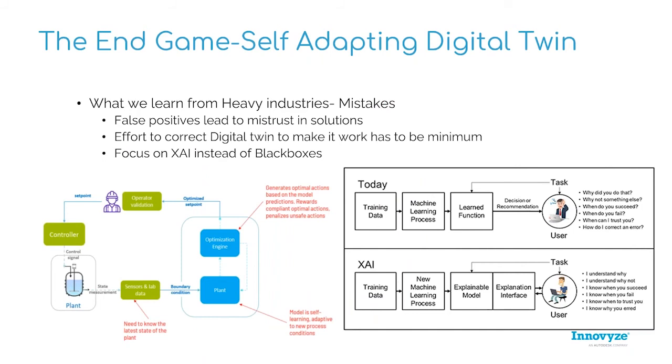So the end game, what has happened in heavy industries, I just wanted to bring that into play. There are false positives, where you have an alarm or alert without a real case, which leads to mistrust. These are called false positives in the machine learning world. And then what happens is that once you have a false positive, you need to go back and correct this digital twin and make it work. And that takes a significant effort, like retraining and so on. And sometimes it's a common thing that people say, I don't understand this machine learning platform. It's a black box to me. I don't know what it is doing.